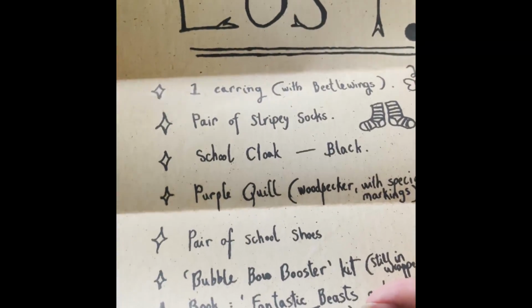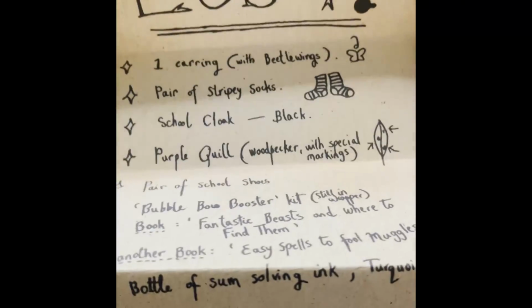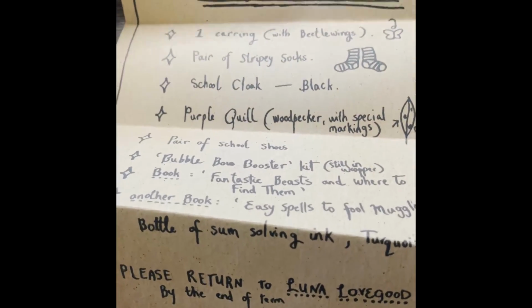This, to me, was my favorite part. I thought this was so neat. I loved seeing this in there.